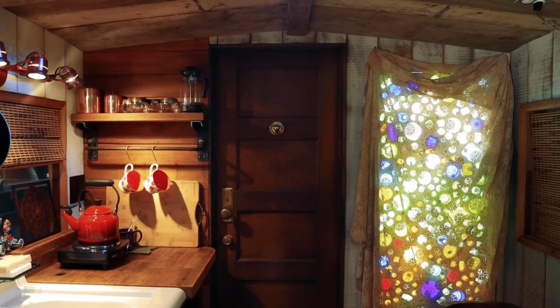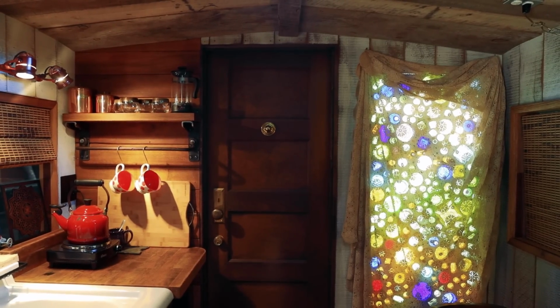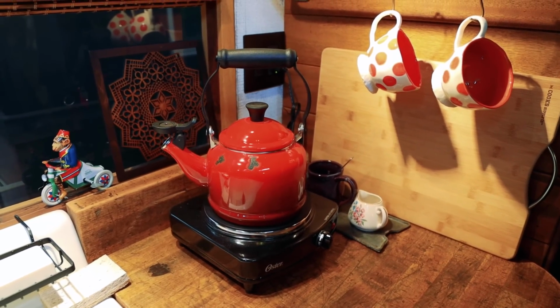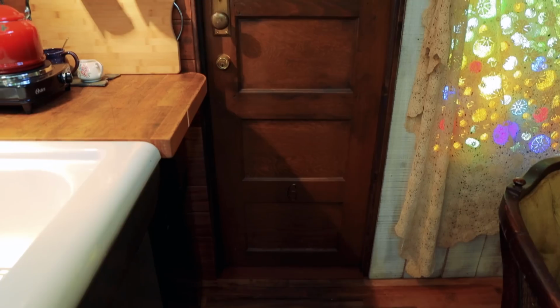Right, yeah, this is kind of a temporary setup. Eventually we might want to get gas because cooking with gas is so much nicer. But this does the job for now, and it was $20. It's one of those sacrifices we made to make it happen a little bit quicker.